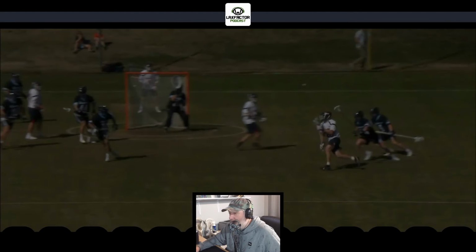Right there. What was that? Two defenders came streaking out at him. Both of them take the wrong angle. Both of them take the low side. They give him the high side. I mean, that is just terrible defense.